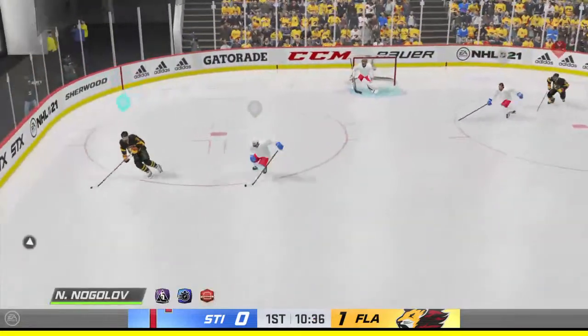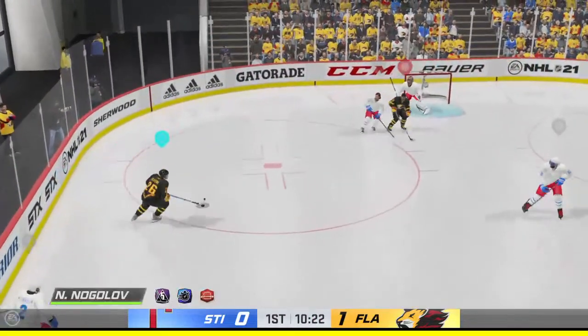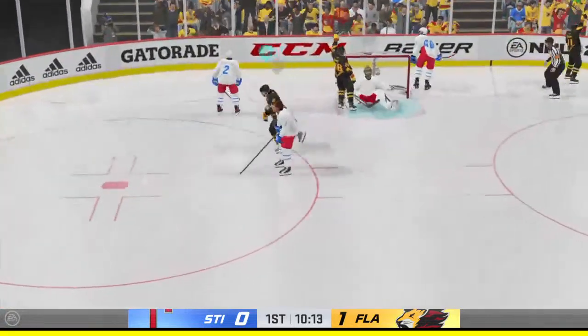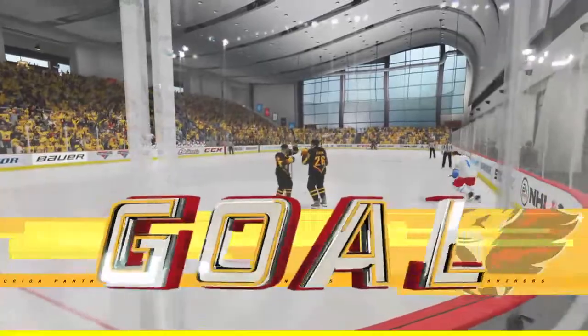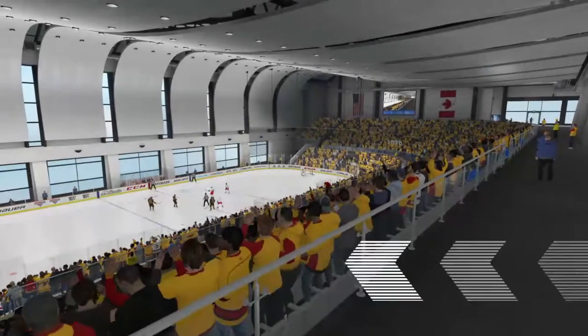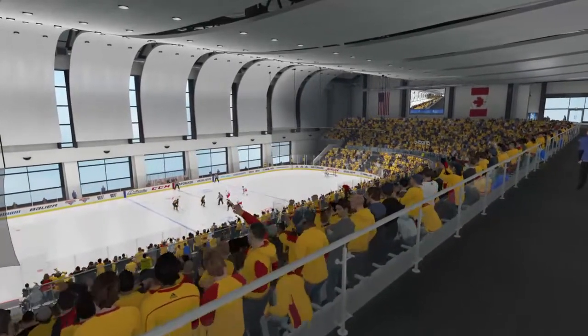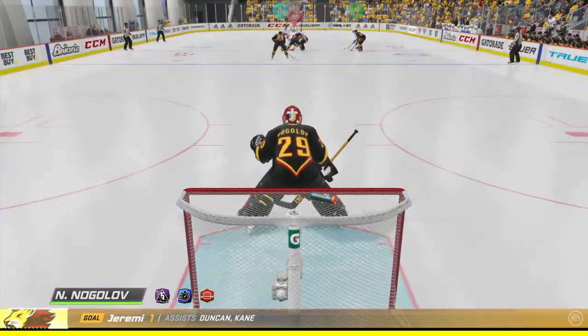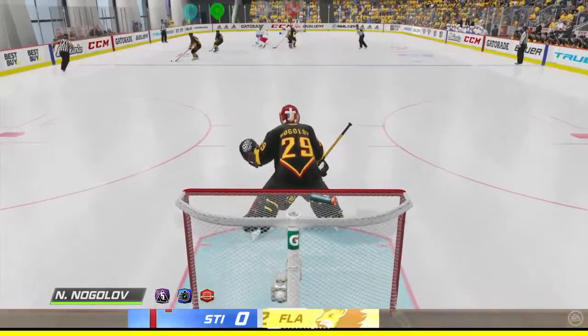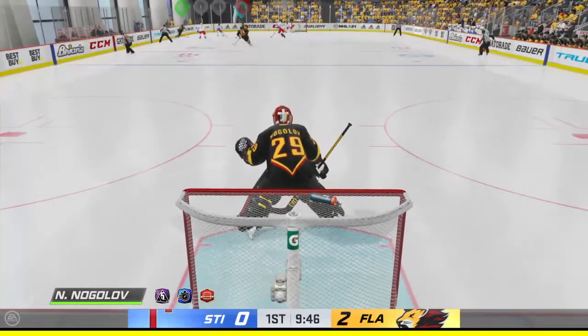Florida's got it near the point. From the blue line, they take control of it. Here's a chance! Wow. He scores! Well, I like the way they stayed aggressive here, James. After scoring once, they didn't just settle the game down. They went after it again. More than half the period left to play. Florida's been the better team here over the last few minutes, increasing their lead to 2.